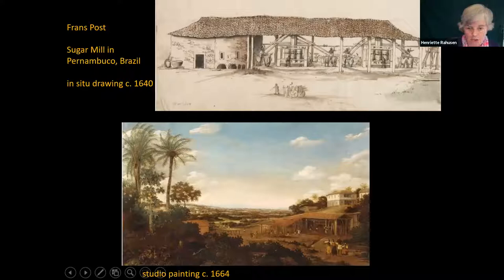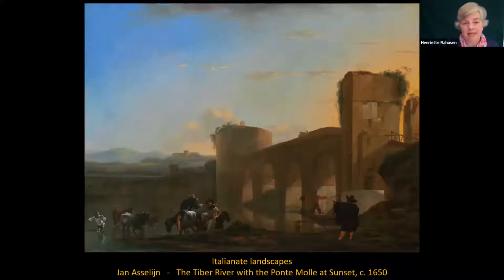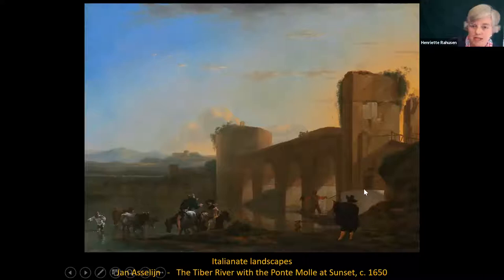And the same sugar mill and Frans Post image returns in a gorgeous map of Jan Blauw, first used as book illustration and then included in his amazing Atlas Major of 1667. So the image is reused. The imaginary Italianate landscape that makes you think of a glorious, relaxed afternoon in the vicinity of Rome. We have an actual bridge still standing in Rome today, the Ponte Molle.